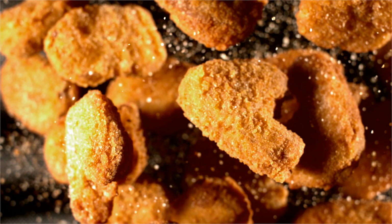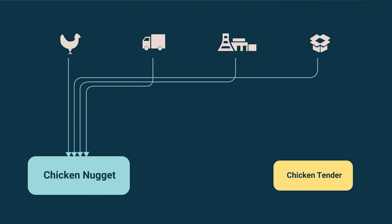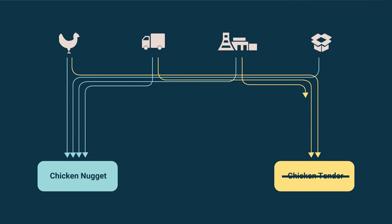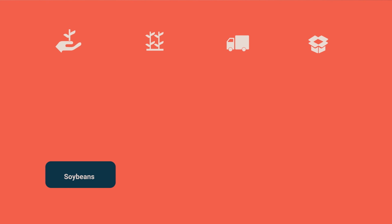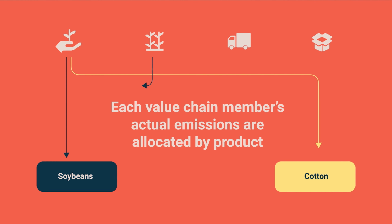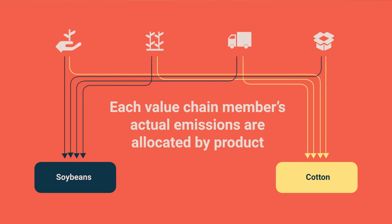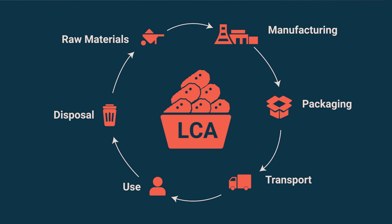We use our software to create granular GHG inventories for each company in the value chain. This step let us isolate the emissions related specifically to chicken nugget production and to exclude emissions associated with other products produced by the same company or facility. For example, in a farm that was producing both soybeans and cotton, we used the total emissions from the farm and the quantity of both crops to calculate the emissions associated with a ton of each product produced in that farm. To compare our results, we also collected values from existing LCA databases.